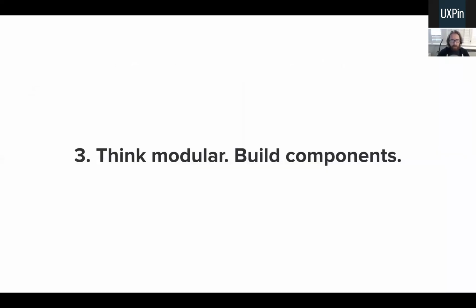Okay, and perhaps the most important principle of all, think modular. Build components and divide the experience of users into chunks. And this is the essence of what building in a systemic way looks like.